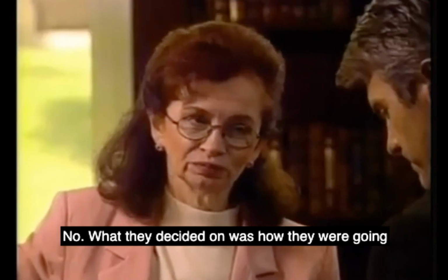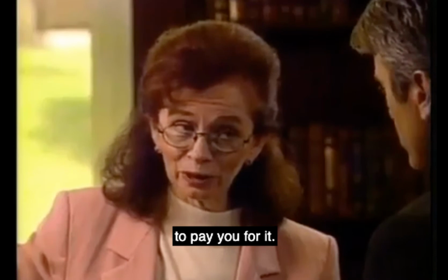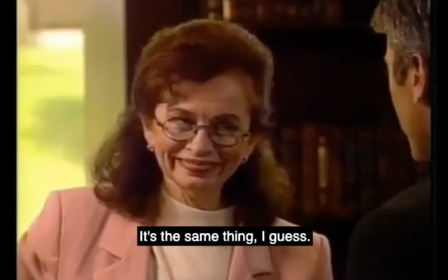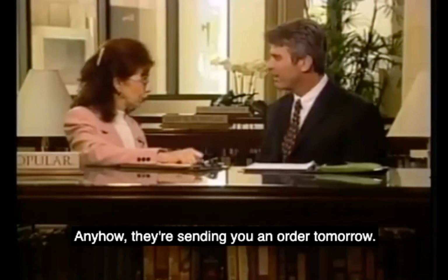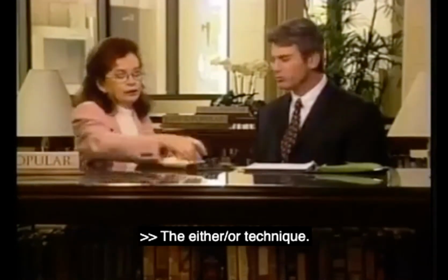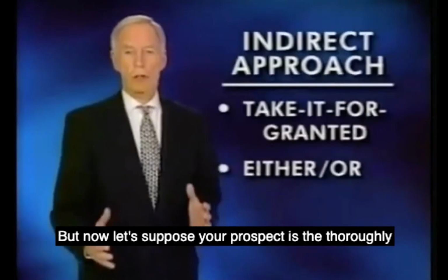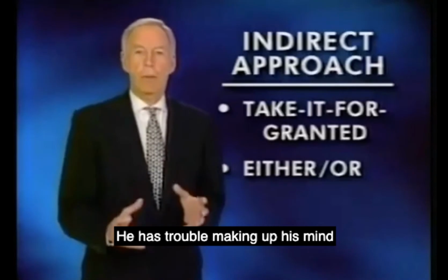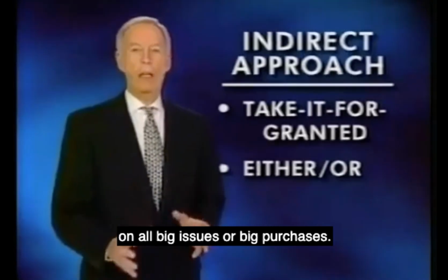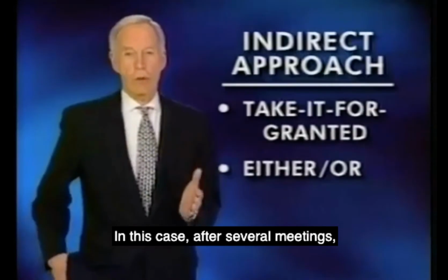Great. The either-or technique. But now let's suppose your prospect is a thoroughly indecisive type. He has trouble making up his mind on all big issues or big purchases. In this case, after several meetings, the third indirect closing technique often works. It's called the step-by-step technique. It's like the old game of 20 questions in which the hard-to-get answer is reached by the easy answers to a series of little questions.